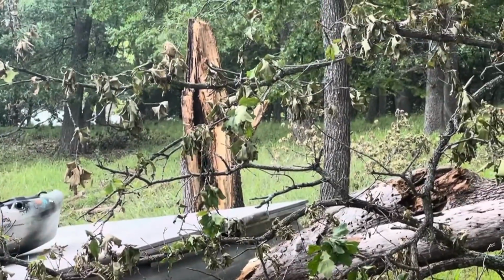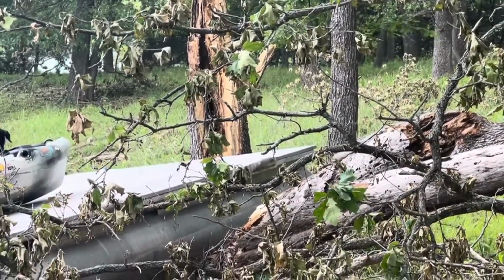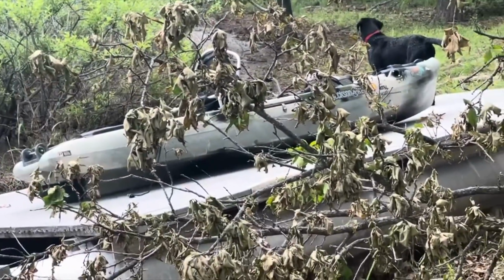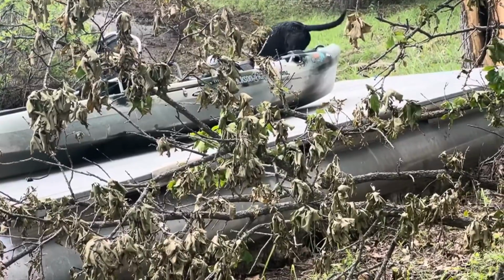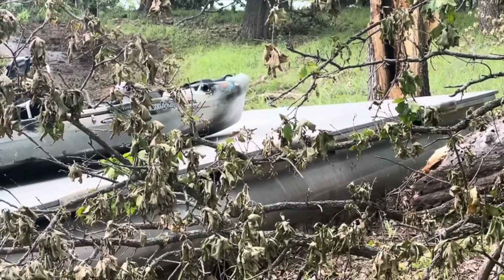That giant tree was taken down, basically just twisted out of the ground, and thrown down, and then the pontoon was thrown over on top of it. And fortunately, it's not upside down. It's not torn up. It's still floating. It'll still be a nice little pontoon that we can fish out of that's tied up to the dock.